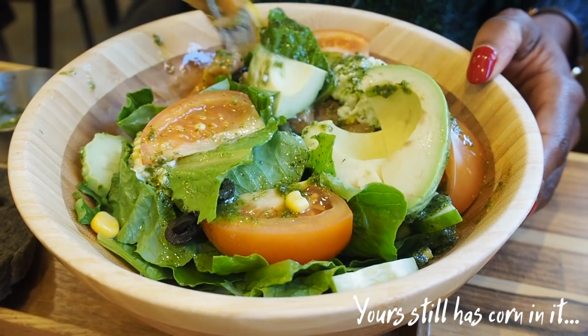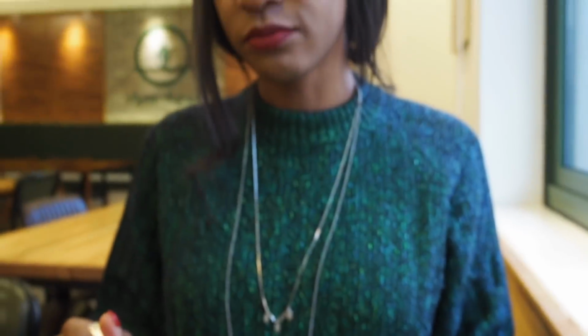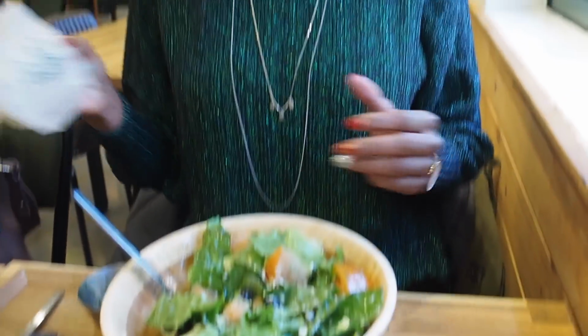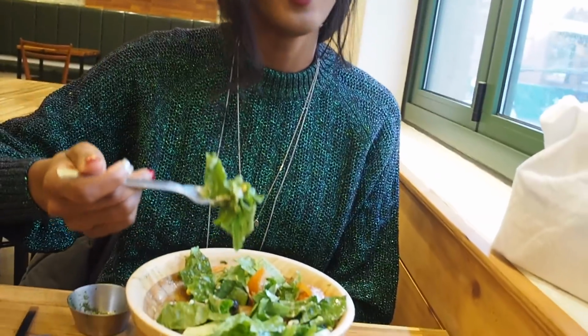Oh my gosh, this actually looks kind of gross. It's like a pesto-y style thing. And then this is really good for clearing up acne, I heard. Oh, yours still has corn in it. Oh my gosh, really? It's okay, I can take a little. I should have said no corn though. Yeah, there's something about corn in the salad I'm not a huge fan of. Oh, I'll eat it.